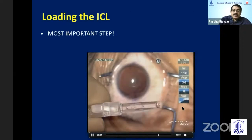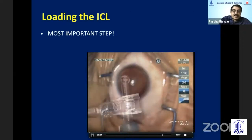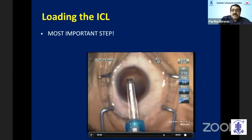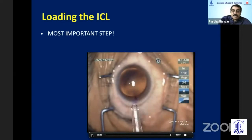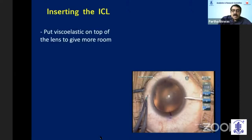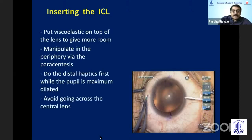and it is pulled into the nozzle. And once it is pulled, it's very important to see, I'm going to stop here just to show that the ports must be totally vertical, and it should be seen under the microscope before the ICL enters into the anterior chamber. So the anterior chamber is filled with either methyl cellulose or with Healon, and the insertion is very important. Side ports are made, and the manipulation of the lens inside is very important.